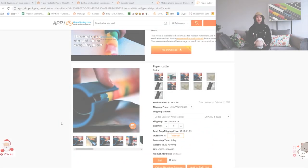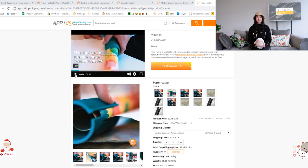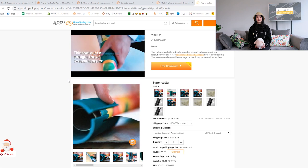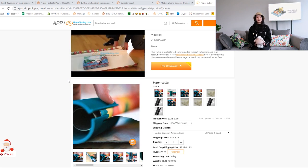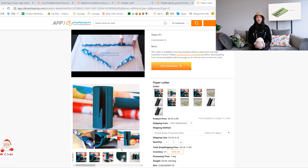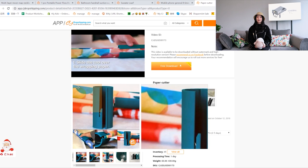The last one is the paper cutter. This tool cuts a straight line in wrapping paper and saves your time. It's flexible, so it can be used on any size roll of paper. The blade angle is perfect. It has safety features and simplicity.